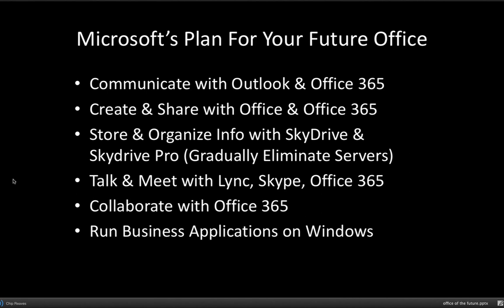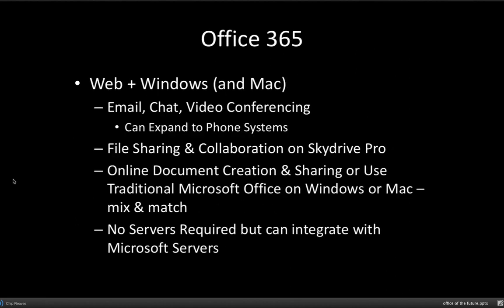You can collaborate within Office 365, and the nice thing about Microsoft's version of the future world is that you can keep running all your same business applications. Everything you've got that runs on Windows today can run on Windows tomorrow and interface with Office 365. So Office 365 is Microsoft's vision of the future. It's their Web plus Windows. It also works on a Mac, so you can be Web plus Mac. It gives you email, chat, and video conferencing. It can even be your whole phone system. It gives you file sharing and collaboration.